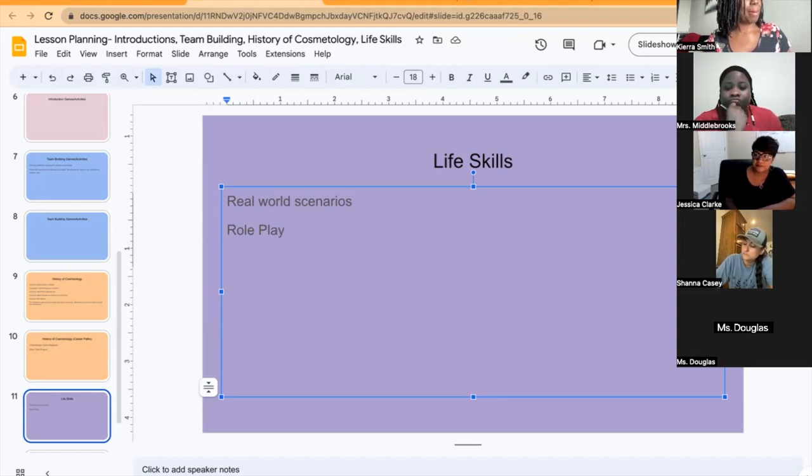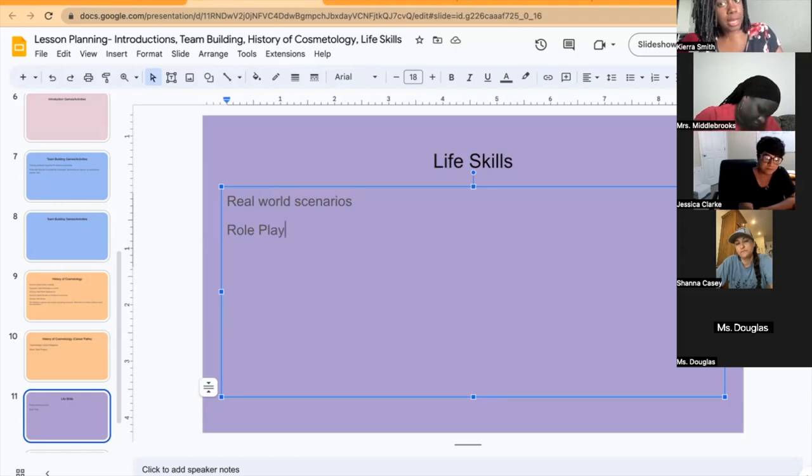Something else that just popped in my mind would be for the section on long-term and short-term goals. We have them write them out, but maybe having them do peer interviews. They interview a partner to help them be a little more engaged. What would three of your short-term goals be? What would three of your long-term goals be? Then we could do a quick class presentation where they just introduce their partner and share one of their short-term and long-term goals.